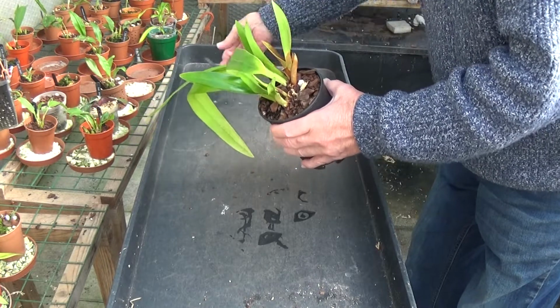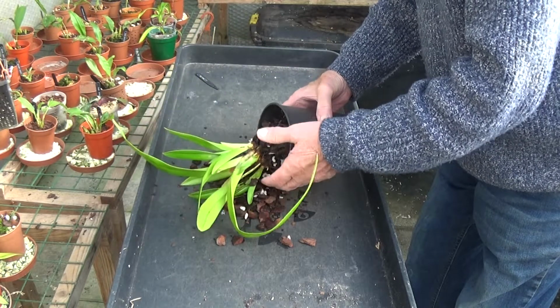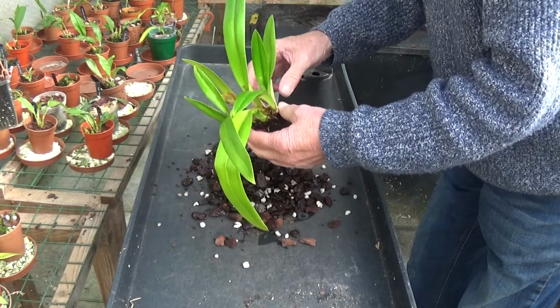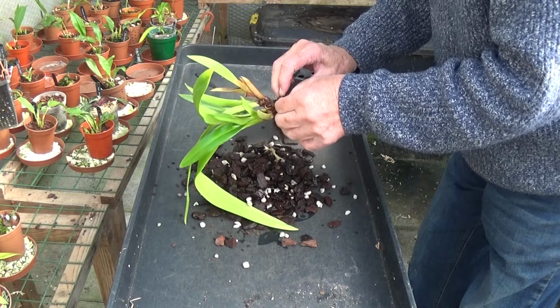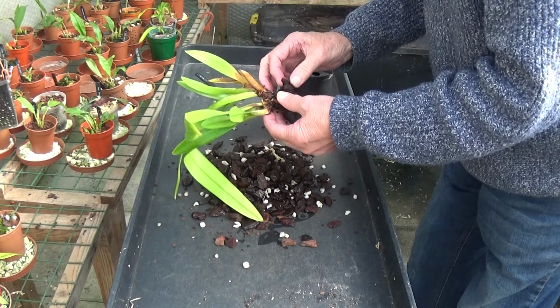As I said, that's a grande. We'll have a look, see what's going on underneath. The roots are bad, so that's part of the problem. This has had numerous plants cut off it.